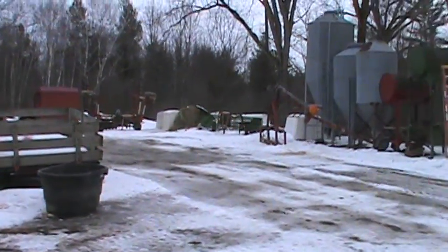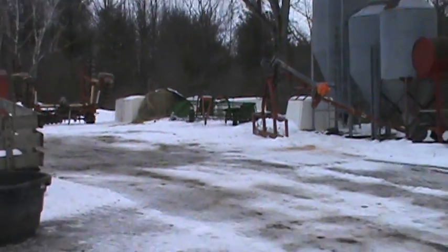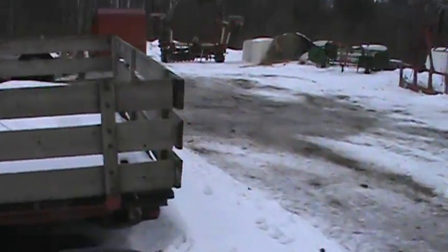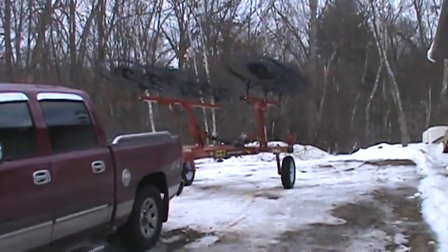Oh, and if anyone is interested in my old rake, just let me know. You guys have seen it work. It does have a minor problem to it, but it's just too small for me now, and that is the replacement.